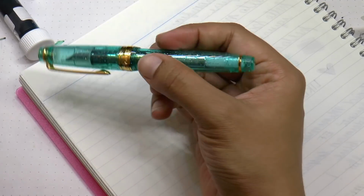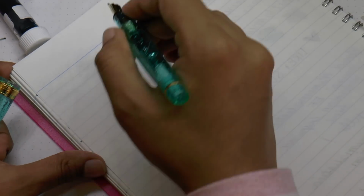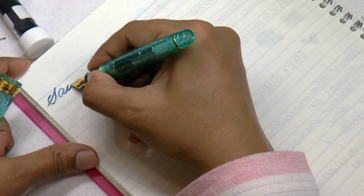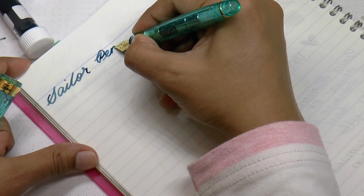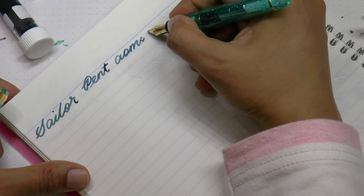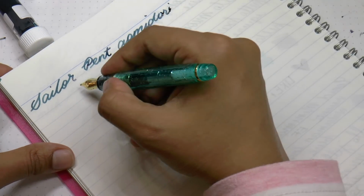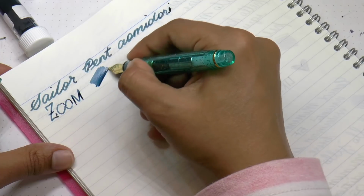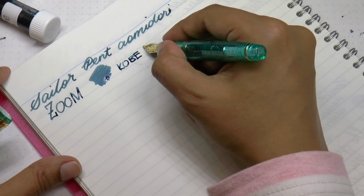So let's just do a quick writing sample. Both have a zoom nib on them. Let me just write at a bit more of an angle, so hopefully you'll be able to see what I'm doing. A nice zoom nib. These are juicy and deliciously broad. This is the Pent Io. I spelled that wrong. Io Midori. It is a zoom nib, and the ink is Kobe. What did I say? 44? Kobe number 44.